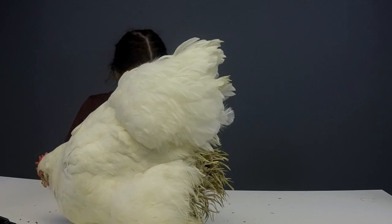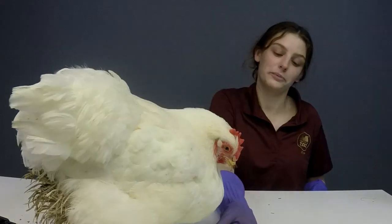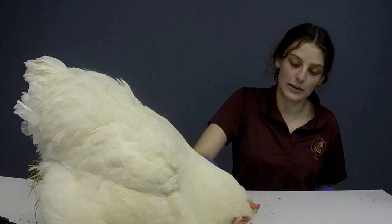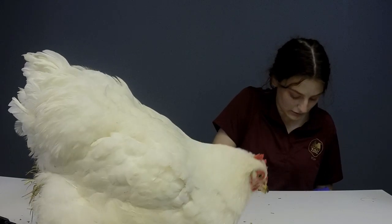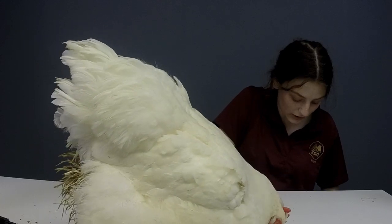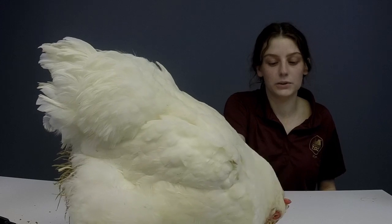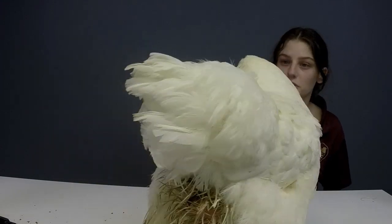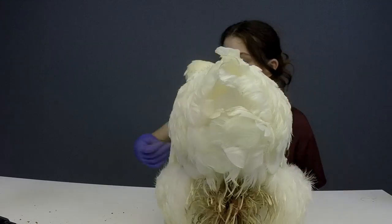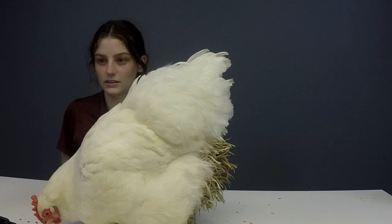How long is the egg laying season? So that's a good question because it does depend on the type of chicken that you have and also where you live. So a lot of chickens will lay throughout the spring and summer, and other chickens will only lay for a few months. It just really depends on the breed of chicken that you have. Cochins in general are pretty good layers, and they're going to lay for about half the year.